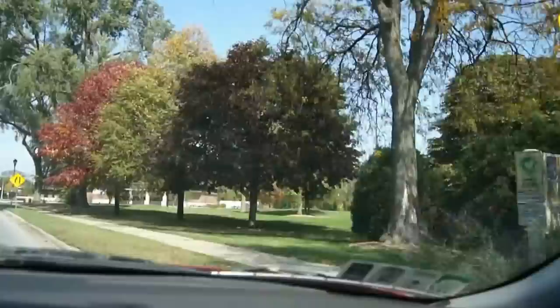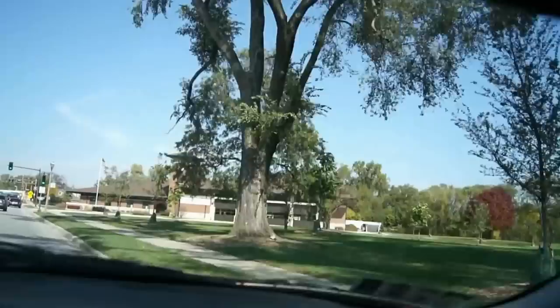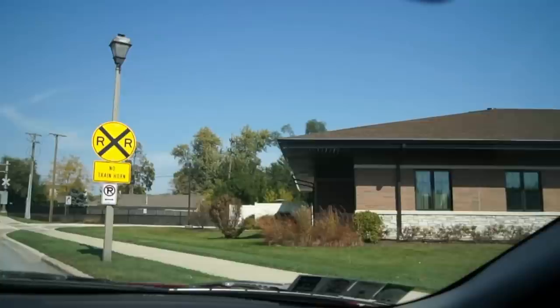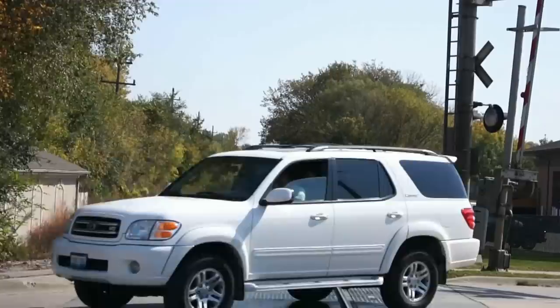Now, the fire station here, this is the second fire station in this general location, but right where these driveways and this end of the building are, there used to be an old brown brick bungalow house that was owned by the park district for the longest time. This is the Canadian National Railroad tracks, looking east. This was the Illinois Central tracks.